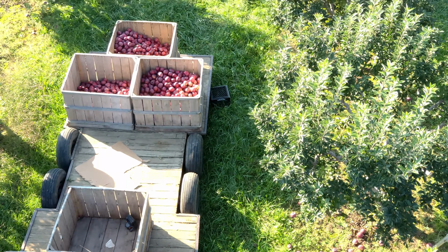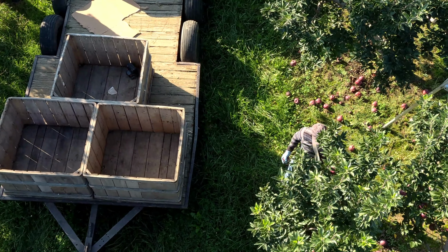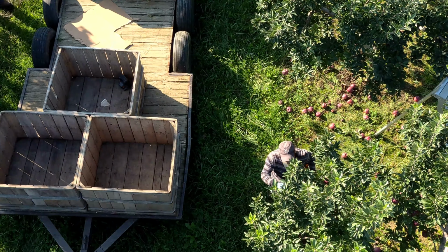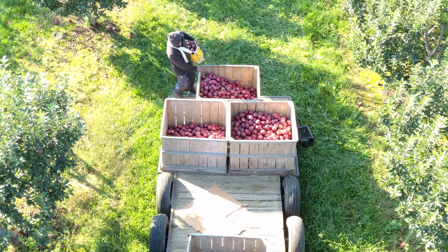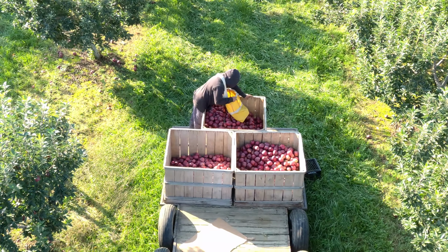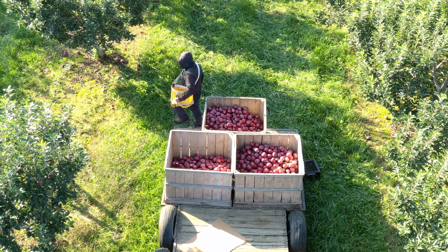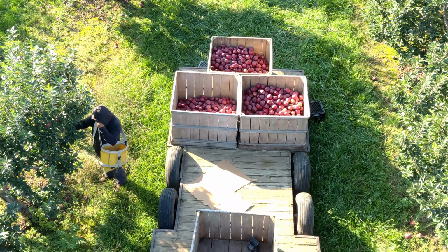And you can see they're continuing to pick apples. Every apple that is picked, not all of them will make it inside the store. They only put the quality apples in there. Some that are considered seconds, or that have spots on them, or some kind of defect, they will sell to companies that do juicing, for like cider or apple juice or whatever.